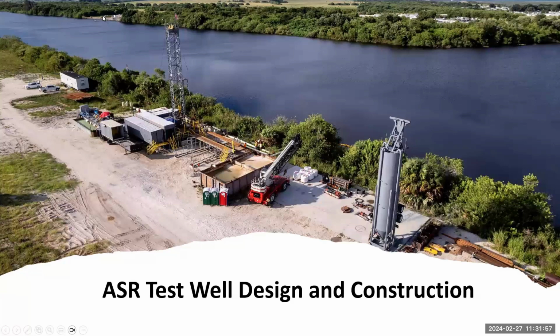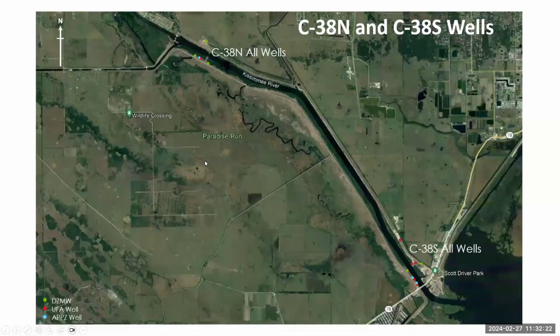But this is a pilot study ASR well site. So it's called the Kissimmee River ASR well site. It's completed in the upper Floridan Aquifer. And this was the very first ASR well in this area used as a pilot program. There's a little treatment plant over there. And the results from this gave the district, South Florida Water Management District, the confidence to move forward with this program. It was very successful. So here's our two sites, C38 North, C38 South. They're a little over 7 miles apart, and the wells that have been installed there.